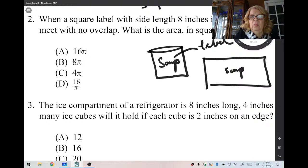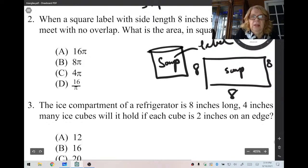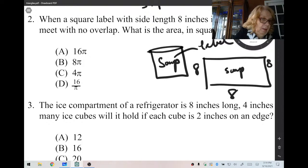A square label, my label isn't square, but let's say it is square, is wrapped around a can and a cylinder and meets with no overlap. And so my mission is to try to get the area of the base of the can. Well, this is the hard connection.